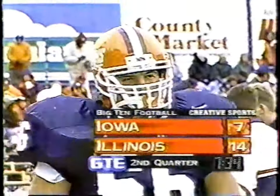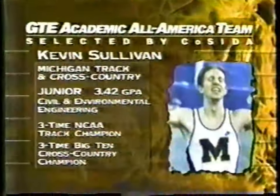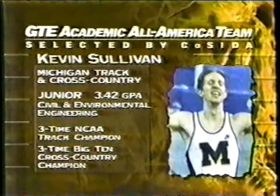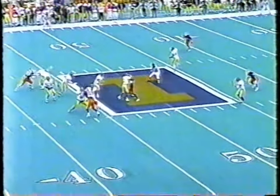Illinois leading by a touchdown, and it's time now to take a look at the GTE Academic All-America Team Member Spotlight as selected by the College Sports Information Directors of America. This week, GTE salutes Kevin Sullivan, a junior on the cross-country team at Michigan.